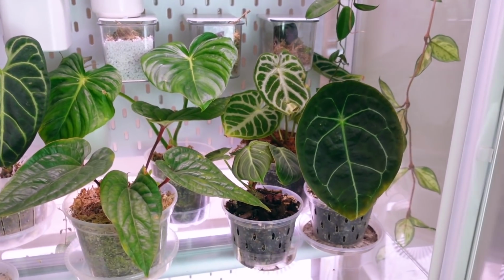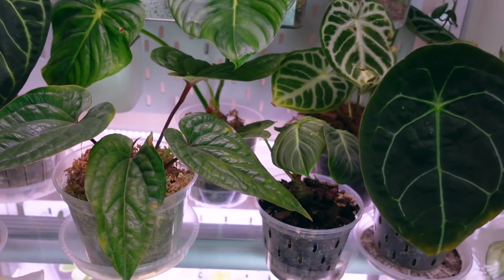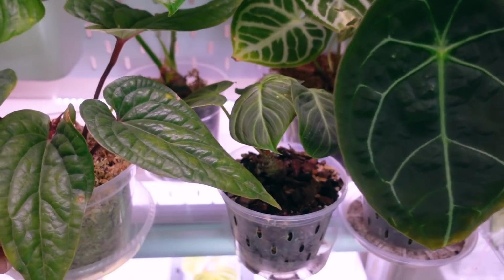Then if we move on over to my greenhouse cabinet here, let me prop open this door. So there's actually quite a bit going on in here, which is really, really nice.